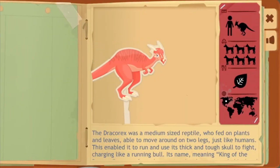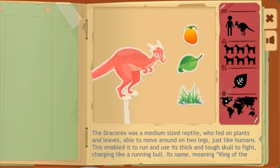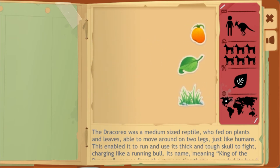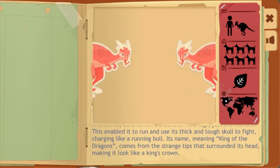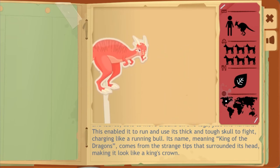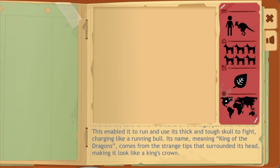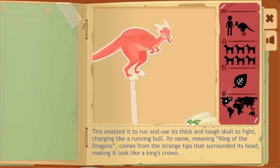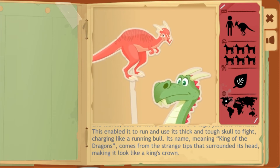The Dracorex was a medium-sized reptile who fed on plants and leaves, able to move around on two legs, just like humans. This enabled it to run and use its thick and tough skull to fight, charging like a running bull. Its name, meaning King of Dragons, comes from the strange tips that surround its head, making it look like a king's crown.